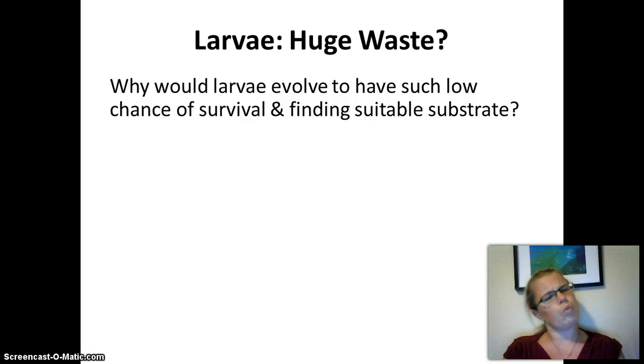So why would larvae evolve to have such a low chance of survival and such a low chance of finding suitable substrate where they can live? Seems like a humongous waste, right? What would the benefit be? Well, it's all about dispersal, really.